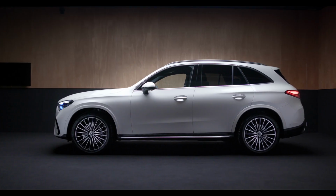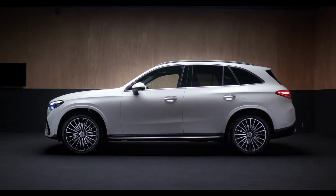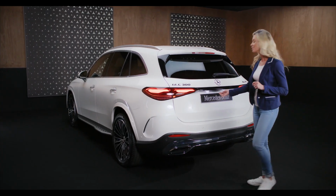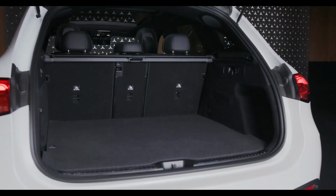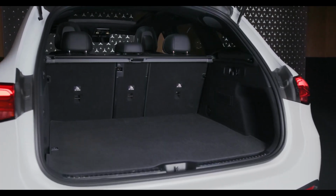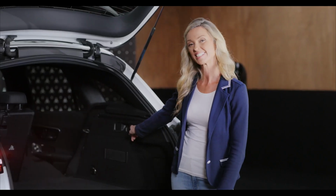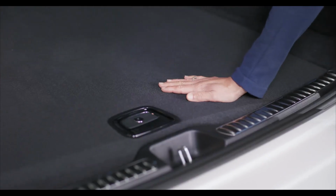Nice. The new generation GLC is overall longer than the outgoing model, which is most evident here in the rear cargo area, which opens via the standard powered tailgate. There's an extra 50 litres of cargo space available. The rear seats drop at the touch of a button, and here under the cargo floor, you'll find a space saver spare wheel and tyre.